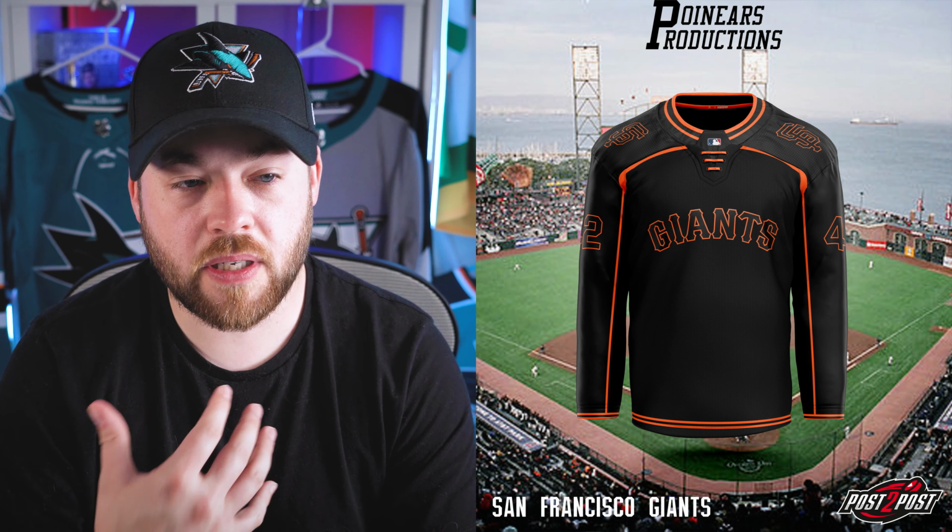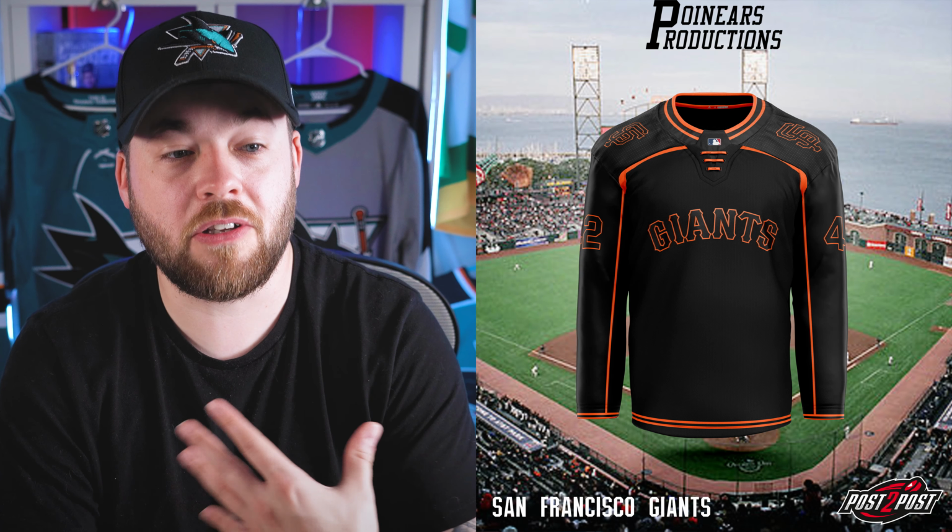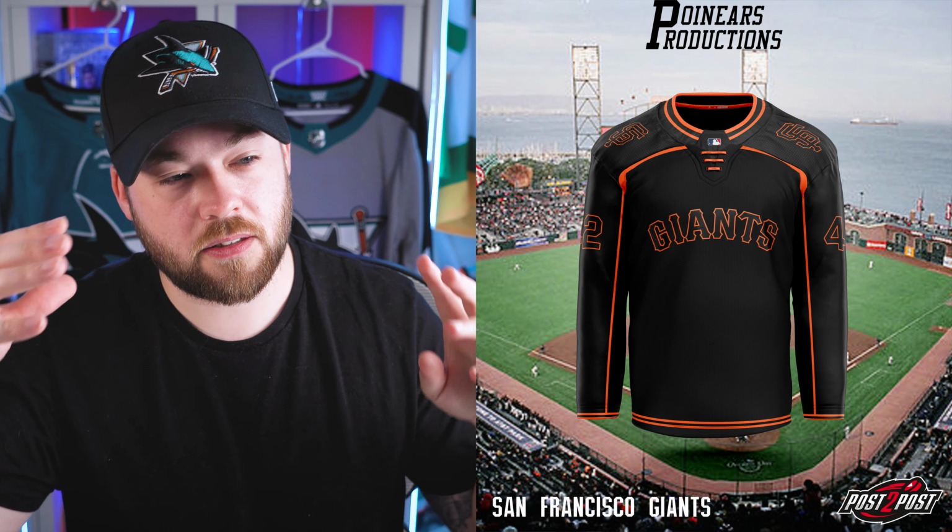Let's move on. The San Francisco Giants, the black and the orange look so good together. That orange really, really pops on this jersey. I'd be curious to see what that Giants font would look like if it was just orange. Maybe a little bit more aggressive, more like, I'm the primary element on this jersey, look at me. Right now it kind of gets lost a little bit with the shoulder patch and the numbers since it's the same stylization, but it still looks really good.